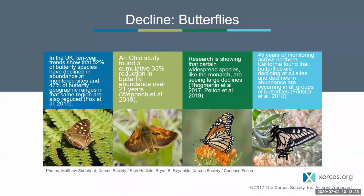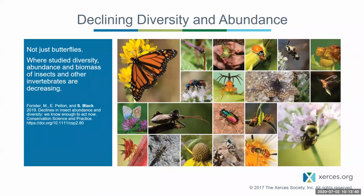And butterflies are in decline. I won't go into detail for most of these studies, but the takeaway is that in diverse studies from the UK to Ohio to California to Mexico, we're seeing declines of both specialist and generalist butterflies. And it's not just butterflies. Wherever it's studied, the diversity, abundance, and biomass of insects and other invertebrates is decreasing, and this is making a lot of headlines. So people are becoming more aware of this phenomenon.